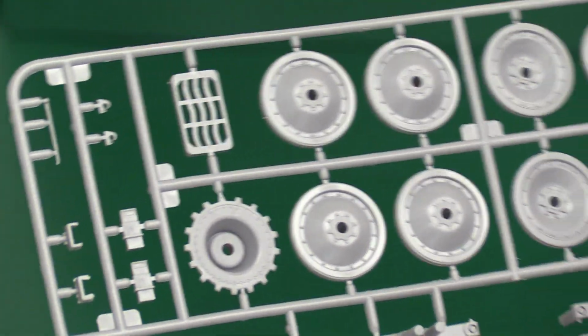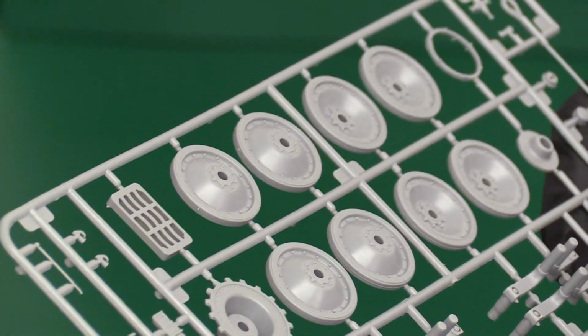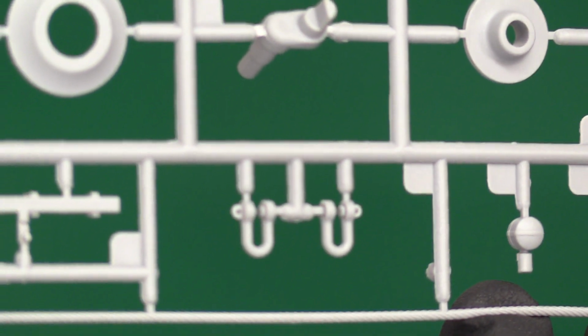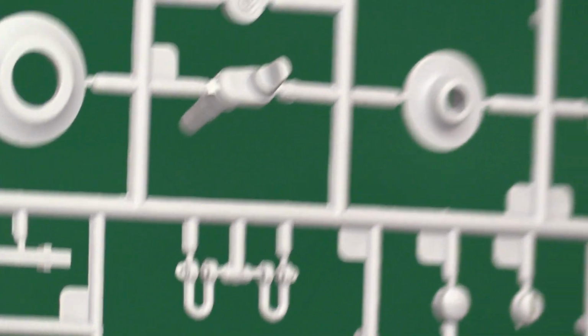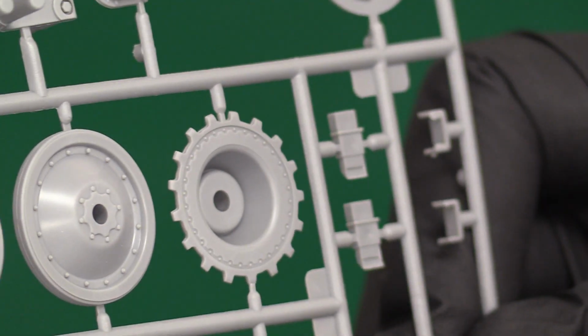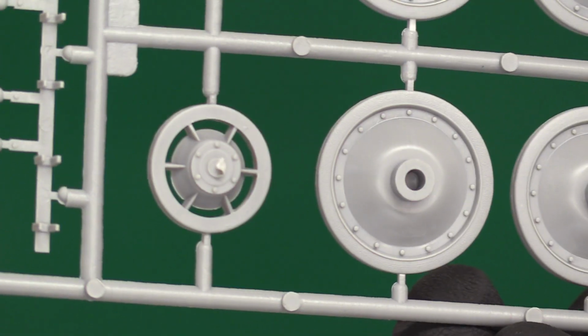Then we've got, again this is a duplicate, so we'll just look at one of them. Then we've got our typical road wheels. Nothing wrong with these, they look quite nice, I've got to be honest, this sprue looks quite a good one. We've got some very good quality moulding on this, the towing cable. That looks good. I like that, very nice. And you've got your various towing eyes, so it can be towed and transported. You've got your various wheels, including your drive sprocket wheels here, and then you've got the idler wheel there.